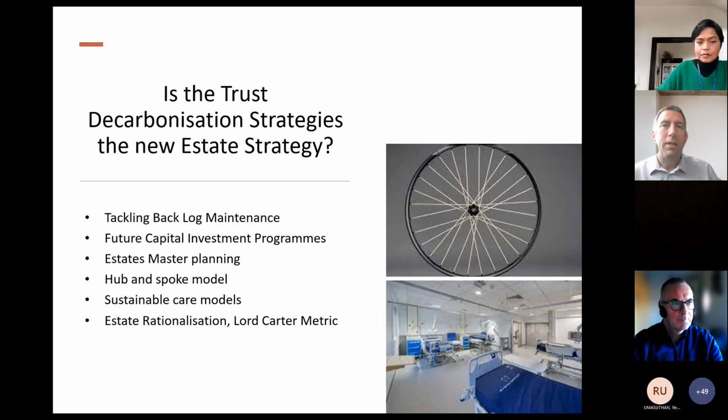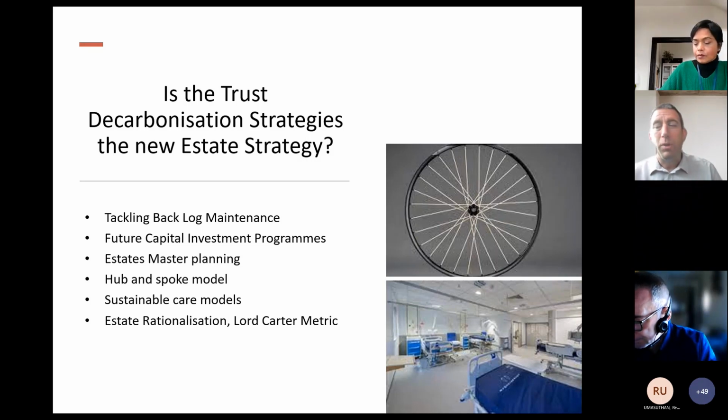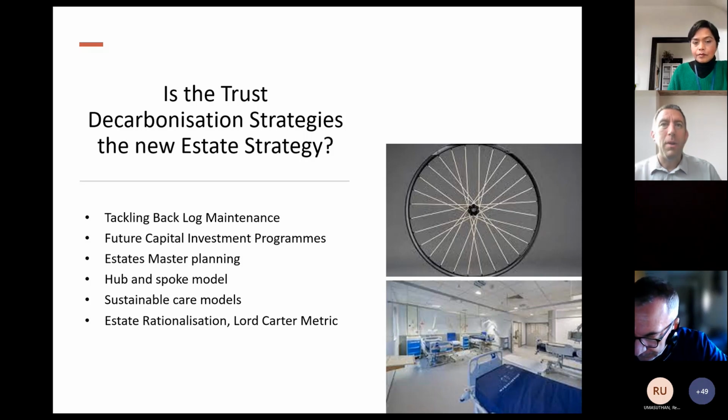So going forward, the new estate strategy is about tackling backlog maintenance while creating a net zero fabric and a net zero estate. Future capital investment programs, again, how does that impact on net zero? Because fundamentally, if we build a building now and within the next 20 years we have to put a huge retrofit back onto it, we've not future-proofed that building to a net zero world, which, under the Climate Change Act of 2008, you have to be net zero by 2050 by law. So although we've got ambitions of getting there earlier, we still have to get there.